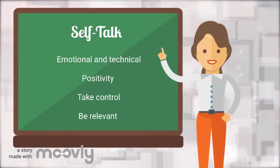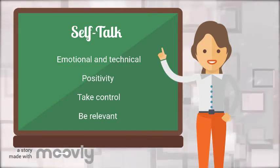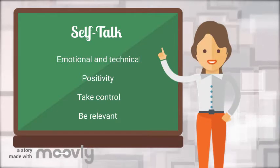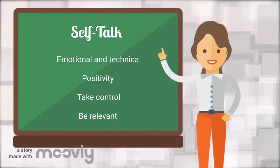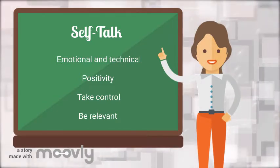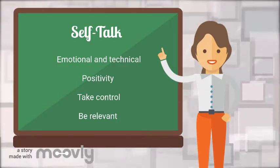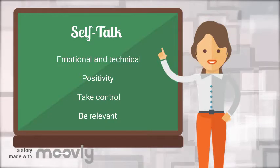In order to make self-talk more effective, follow these tips. Self-talk can be both emotional and technical. A more emotional type of self-talk could be something like "you can do it," whereas a piece of technical self-talk could be along the lines of "kick harder" or something about your race plan.